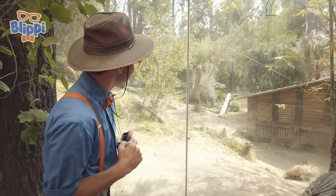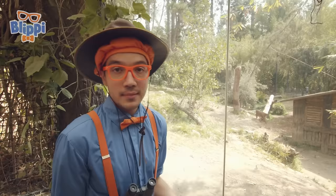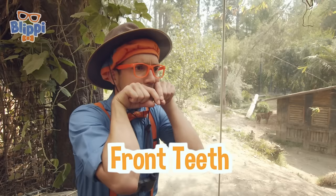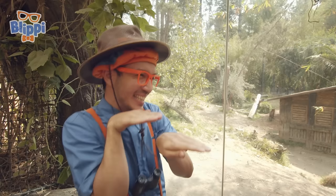Yeah. Tigers, they love to eat. They like to eat meat because they're carnivores. Carnivores, that means an animal that likes to eat meat. And they have really big teeth that help them do it. Front teeth, they grab onto their food, and back teeth that help chew the food. It's really good to chew up your food, especially if it's healthy food.